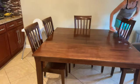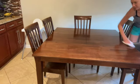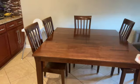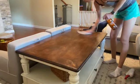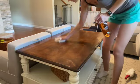It's an almond scent. It smells really good. I like it so much better than the other, like the orange scented dusting cleaners. It just has a nice warm smell to it.